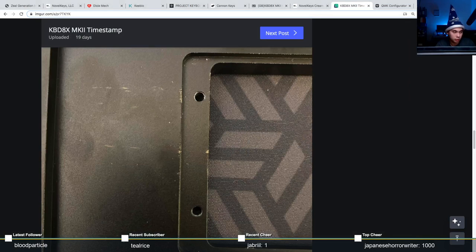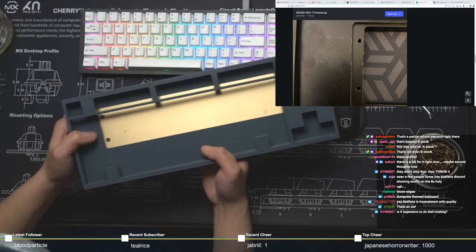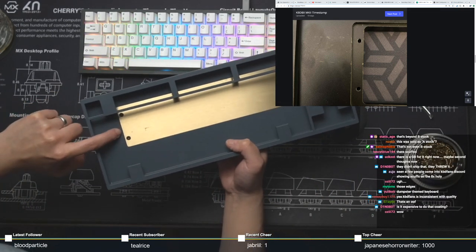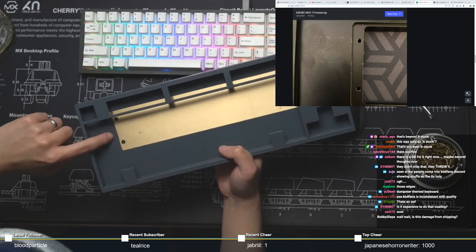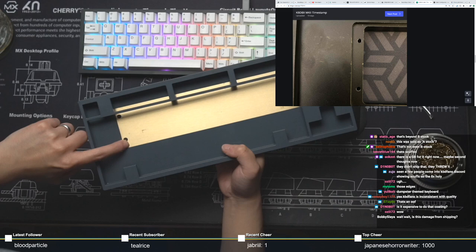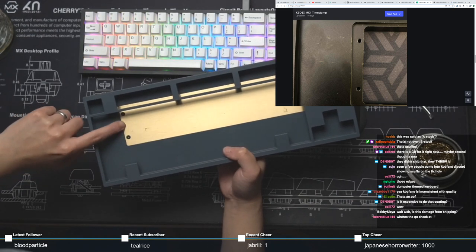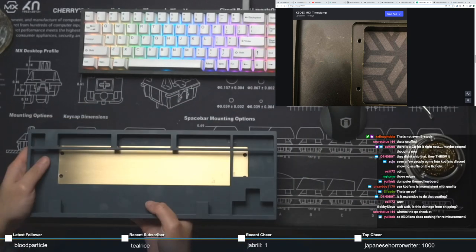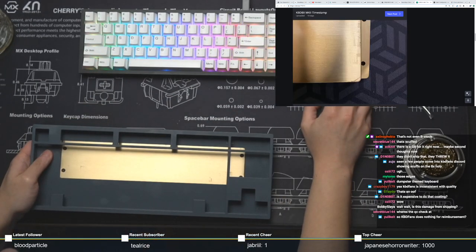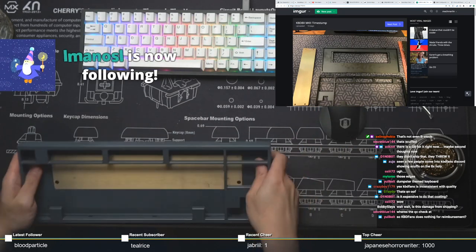Here we go. This thing. That's right over here. And you can actually still see the gouges. It's very, very faint, but you can see that they're there. I have not seen any other indication of the rest of these. So I think the Cerakote did a very, very good job.